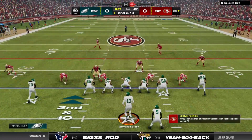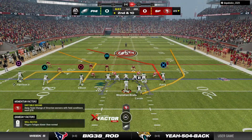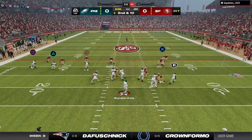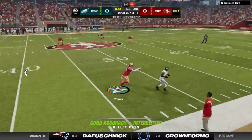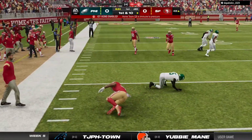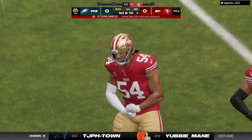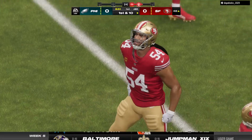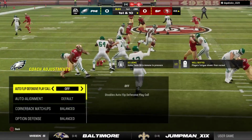So the incompletion, and now it's 2nd and 10, again from the 25-yard line. They'll look to throw here. Oh, he rifles one, and that's going to be intercepted. Picked off by Fred Warner. And they take possession 2 yards away from midfield at the 48-yard line. So far this season, this defense has had their issues against the pass, so that's a great sign for them to get the early pick.